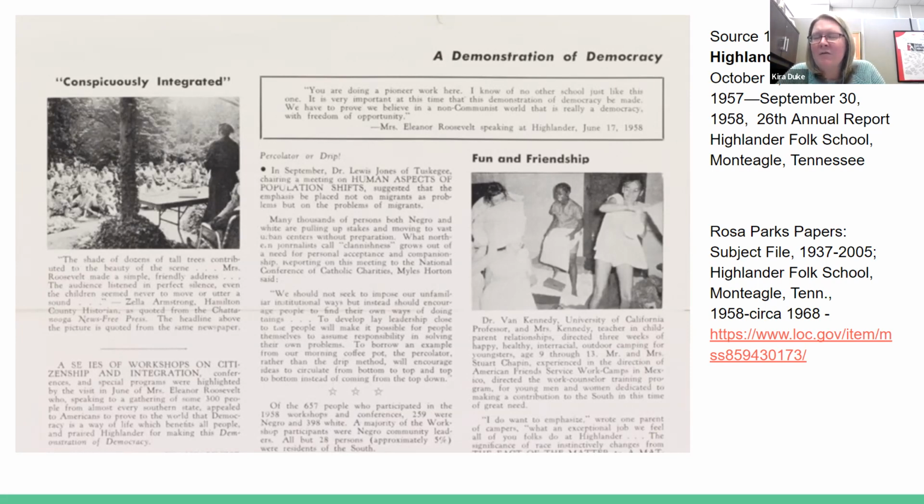And my Cold War loving heart, you really get into that last sentence there, talking about, it is important for us to prove that democracy can work in a non-communist world, and there can be freedom of opportunity. So again, you're connecting the civil rights movement with the Cold War, which I always love when you can do that within a source. So we have that passage.